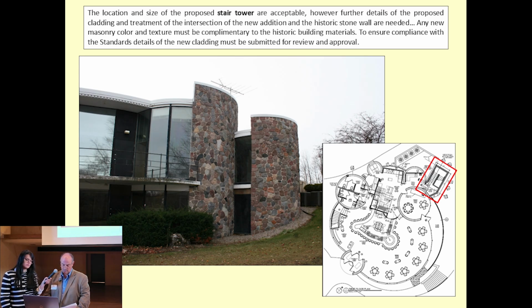The stair tower, highlighted in red, was proposed as a means to access the event space on the lower level without servers having to walk through the dining room and using that stair that I showed you earlier in the presentation. In the photo, the two windows on the right would have been converted to door openings accessing the stair tower. And Park Service would have allowed this.